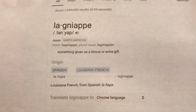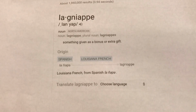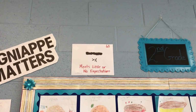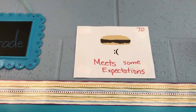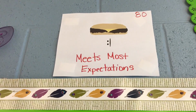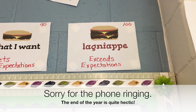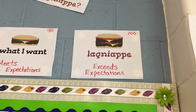All right, lagniappe is something given as a bonus or extra gift. There's a Spanish word, ñapa, which means the same thing, but I did explain lagniappe thanks to Tina Shea. We discussed how a student can make a hamburger and what constitutes 60, 70, in case you have to give grades from like 0 to 100 or 60 to 100, what constitutes 80, what constitutes 90, and 100. And it was so interesting that students started using the word when they watched the projects other students created.